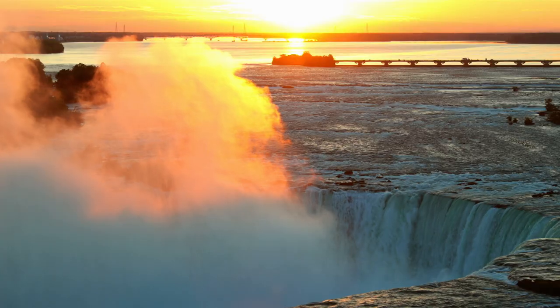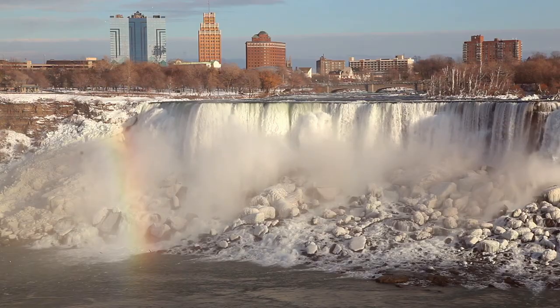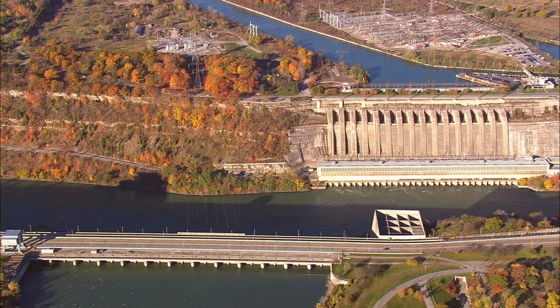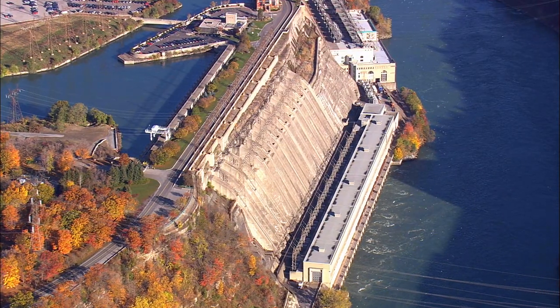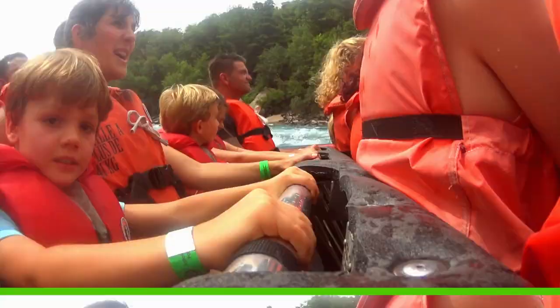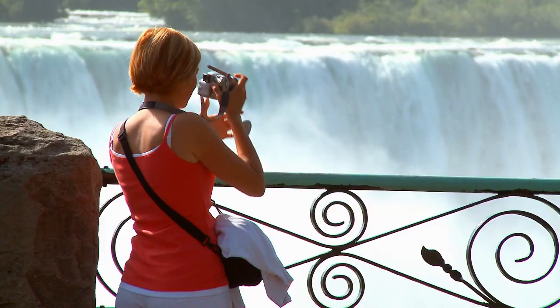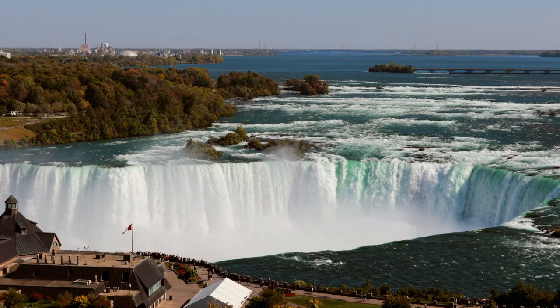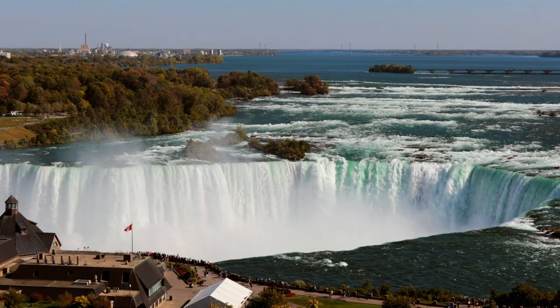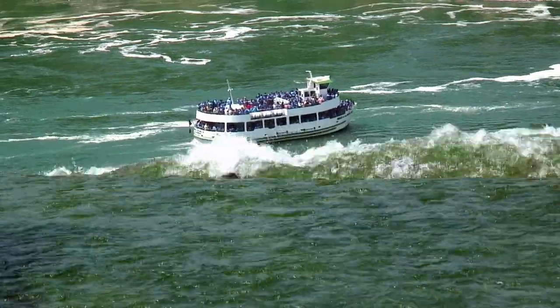But Niagara Falls isn't just impressive and beautiful, it's also useful. That's right. These waterfalls are also a huge source of hydroelectric power, which is used by the many communities and industries in the area. Are you ready to get a little wet? Then let's go! The best place to view the falls is at Queen Victoria Park, on the Canadian side of the falls. Entrance to the park is free, and it's open year-round.